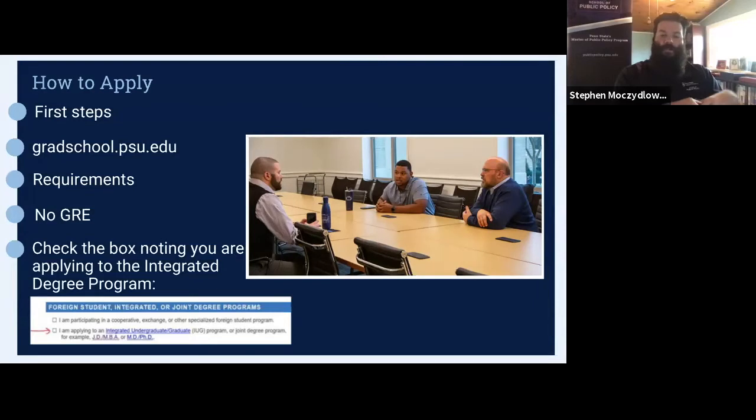In terms of the requirements for IUG applicants, they're very similar to our normal MPP applicants with just a few little changes. As an IUG applicant, each program is a little bit different, but you will need to have around a 3.4 GPA to be eligible to apply to the program. You will need 2 letters of recommendation. Both need to be from faculty members. One has to be from a faculty member within your degree program. So for instance, if you are a criminology student, you would need at least 1 letter of recommendation to come from a criminology faculty member.